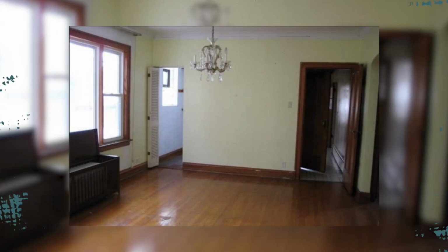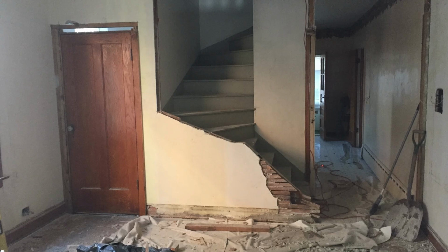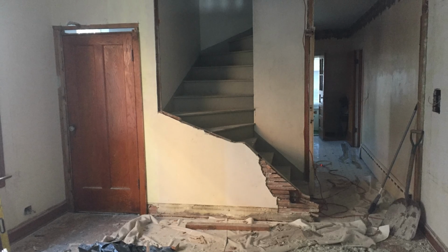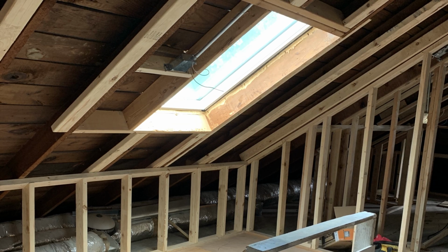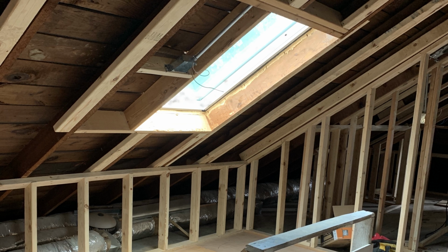When we got here, it was a huge overhaul, a complete project, but the first thing that my husband noticed was the potential to open up the stairs, exposing the stairs, and then he also created a beautiful skylight to let that natural light in. Also moved a door to create a nice laundry room for us. Those were the initial phases of the project.